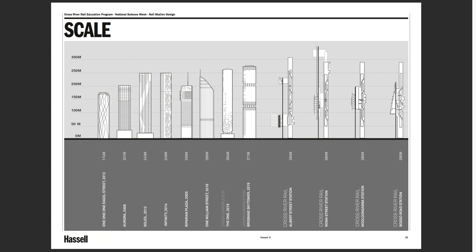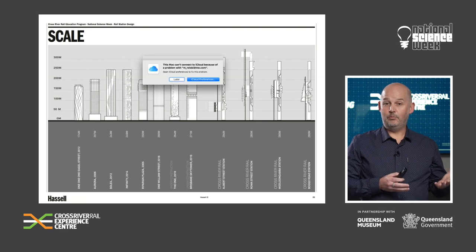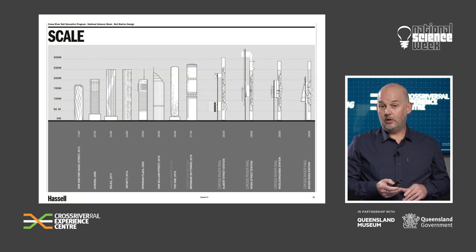And if you took the Cross River Rail stations and actually stood them vertically, they're larger than the tallest buildings in the city. So that just gives you a feel on the scale, the complexity of taking those, delivering them, you know, 35 metres below ground, and then moving at times 20, 30,000 people through the station environments. It is quite complex and a massive task for the city.